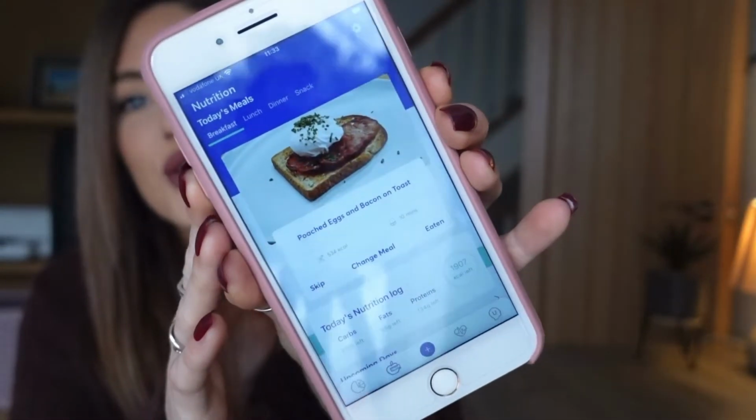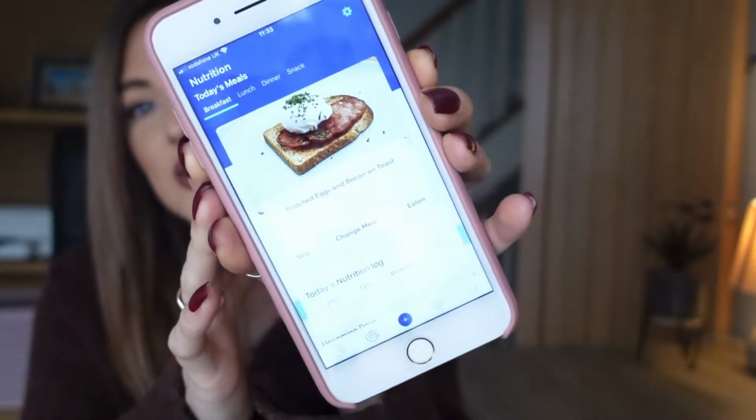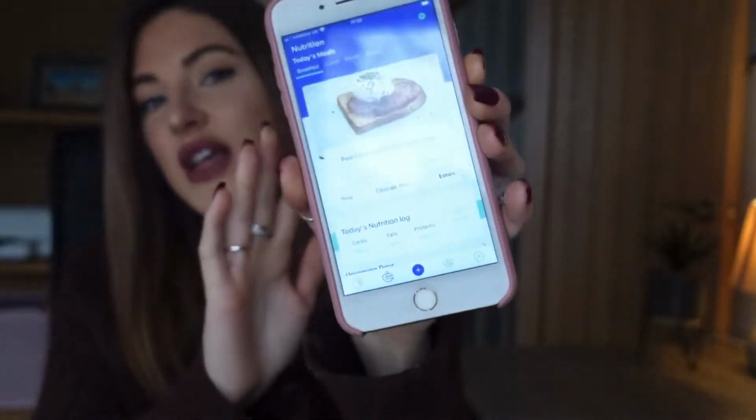So first thing I always start with every single morning is a huge cup of tea. I cannot start the day without a cup of tea. It's so important to me. So I usually have that, and then with my breakfast or brunch, I always have a coffee. So today I have got poached eggs and bacon on toast, which is one of my favourite breakfasts anyway, so I'm really excited about this.